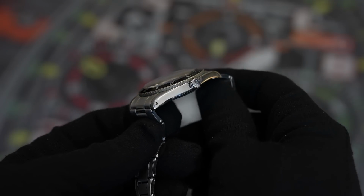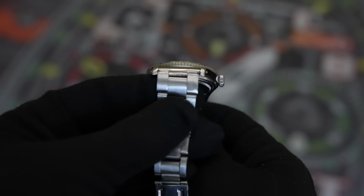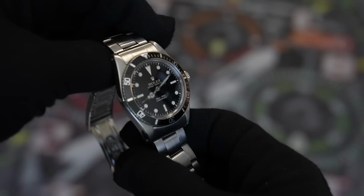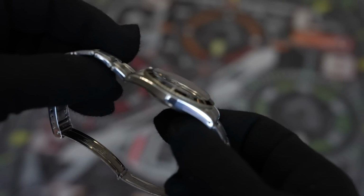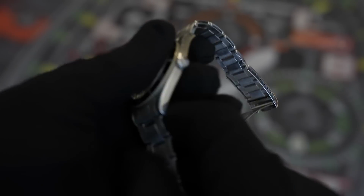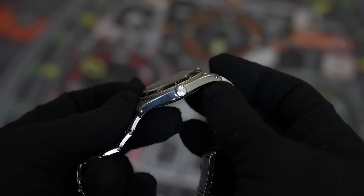It's a service dial, service hands, service bezel, but everything else is original. So the crown is original, the case is original, the movement is original, and the actual bezel is original, just not the bezel insert. And I'm actively searching for all the original parts right now. This watch is history. Without this watch, you wouldn't see the newer subs that are out today. This watch has no crown guards.